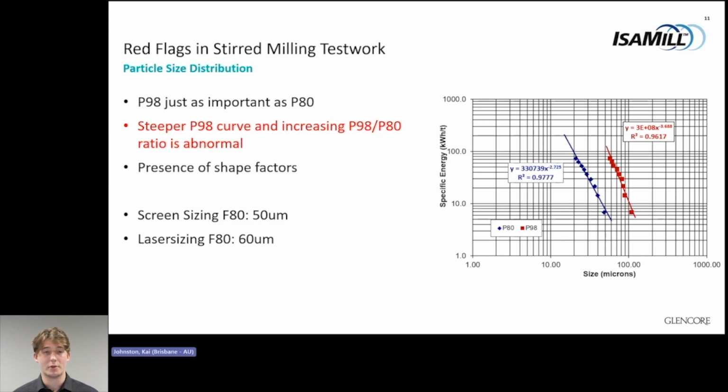Now, most stirred milling tests only report on P80. While this is a standard number for characterizing particle size distribution, it doesn't give us much insight into how coarse or fines are performing in a size distribution. The unaltered normal size distribution can provide key insights into what's actually happening inside the mill. For this reason, understanding the P98 performance is also a useful metric. Steeper P98 curves relative to the P80, or increasing P98 to P80 ratios, like what is pictured, are abnormal in IsaMill test work and therefore a red flag. Results like this could indicate coarse retention inside the mill, which should prompt a thorough review of test work conditions.